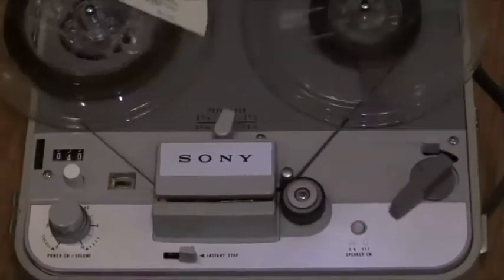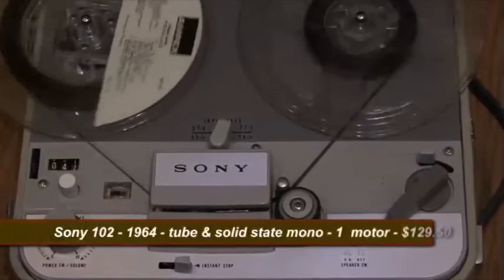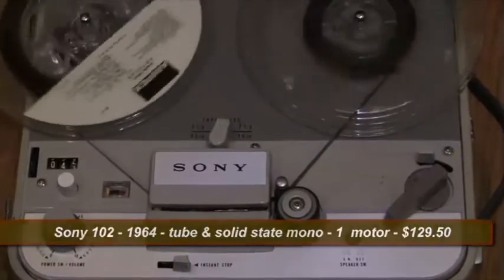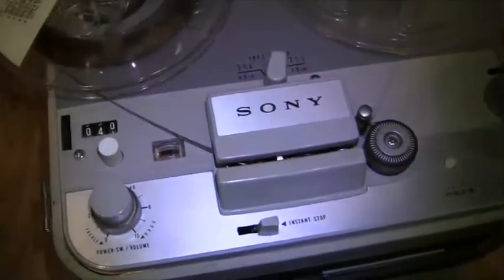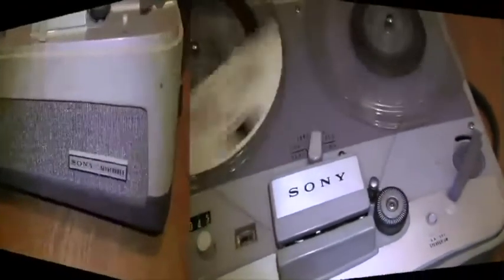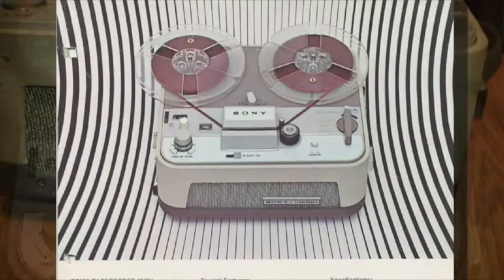This is a Sony Tapecorder 102 that came out in 1963. Cost less than $129.50, they say. It was a 2-speed unit, mono unit, basically used for dictation and other portability. The unit could also be used as a public address system.